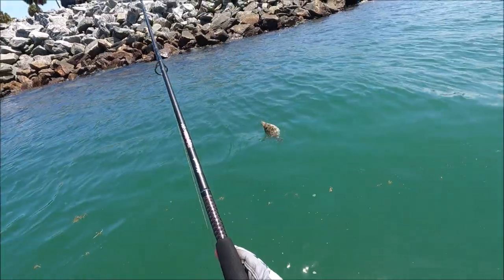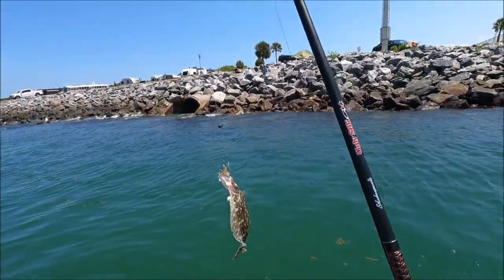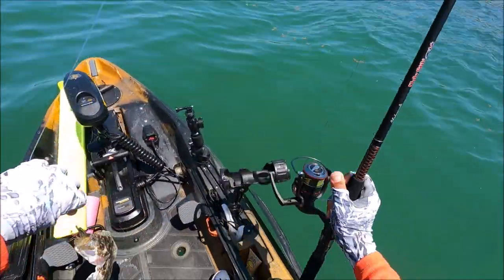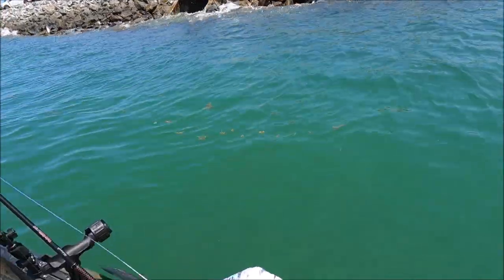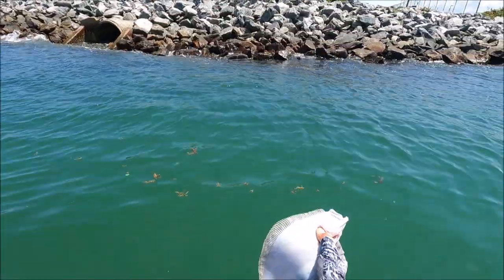Another baby. One coming right up. But it is not a keeper. Man, guys, this is crazy. We've been catching him, but all shorts. Oh man. Look, the shrimp's still there. Look at that.